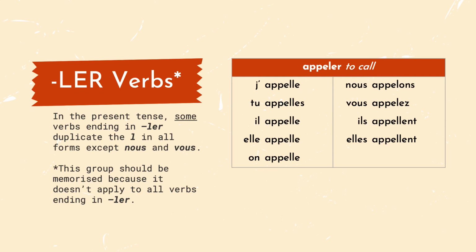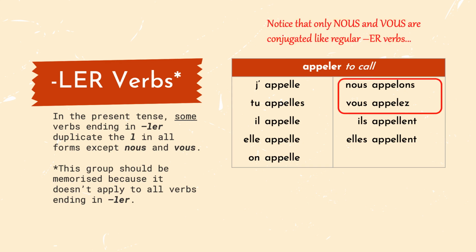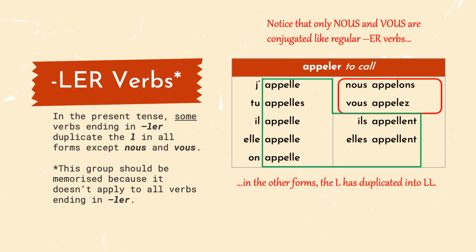All right, so now looking at verbs that end with ler. In the present tense, some verbs ending in ler duplicate the L in all forms except nous and vous. This group should also be memorized because it doesn't apply to all verbs ending in ler. Looking at the verb appeler, to call. Notice that nous and vous are conjugated like regular ER verbs. We drop the ER and add ONS and EZ. However, the other forms duplicate the L. J'appelle, tu appelles, etc.